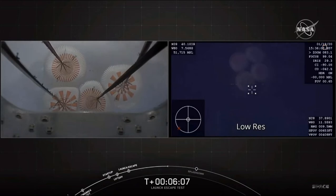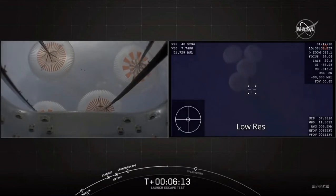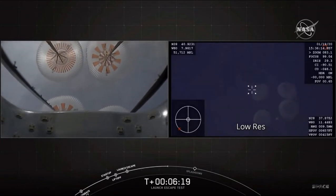fully open. From fully open, we'll be descending about 20 to 25 feet per second down to the Atlantic. So from that 6,500 foot altitude, it's going to take us a few minutes to splash down.